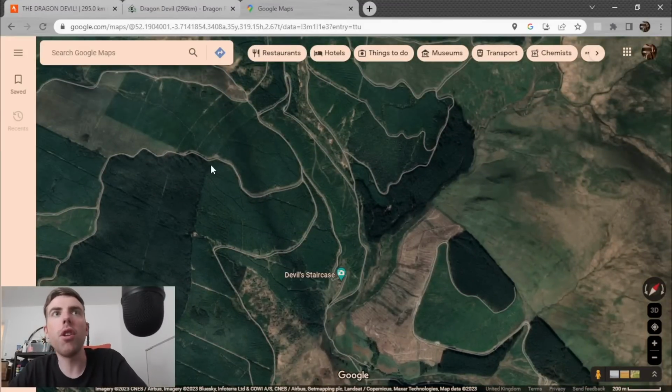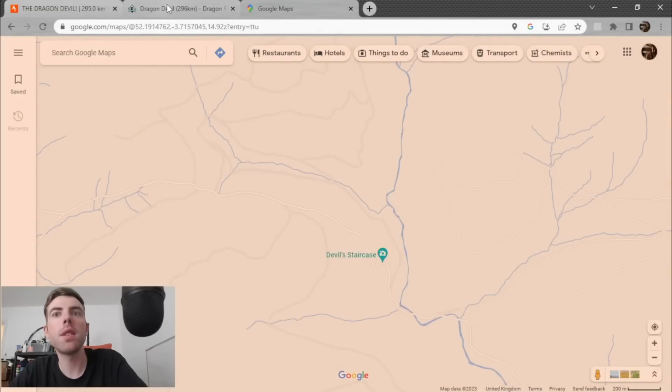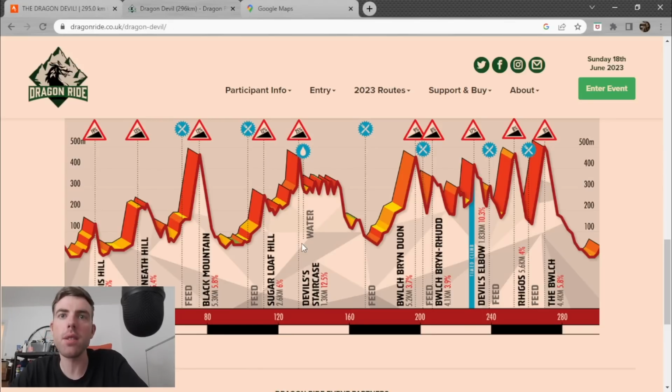Super nice descent off the other side of that climb, the Devil's Staircase. It's quite fast, so be aware. Good time to fill up a water though, a bit extra weight on your bike for one thing, which you can use on this section. Round Llyn Brianne, it's all up and down here that you can see on the terrain, and then it's downhill to Llandovery, which is here, which is where that feed is.